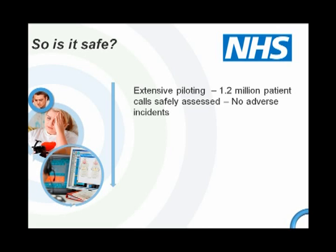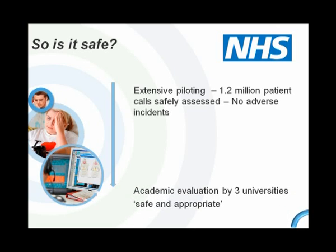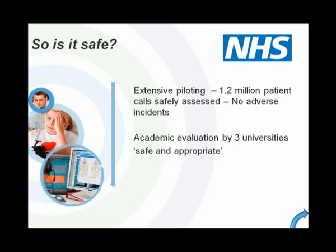Furthermore, it has been academically evaluated on behalf of the Department of Health by the Universities of Sheffield, Southampton and Swansea. They concluded that the NHS Pathways system was safe and appropriate. As a result of this, NHS Pathways was granted a ministerial licence for use in assessing 999 calls. In England, this is a prerequisite for clinical tools, and NHS Pathways is only the 3rd such tool to be licensed for this use.